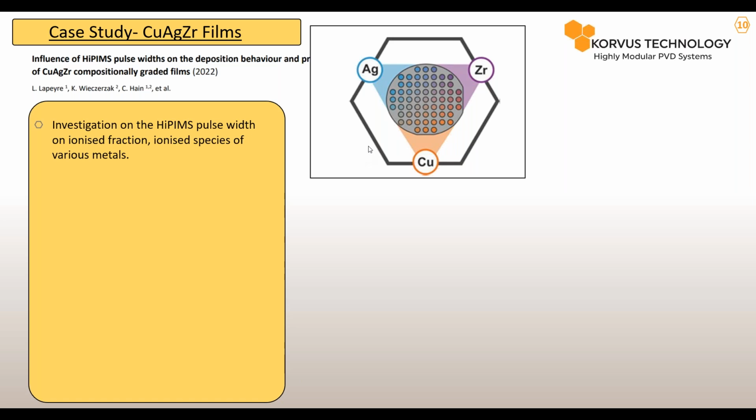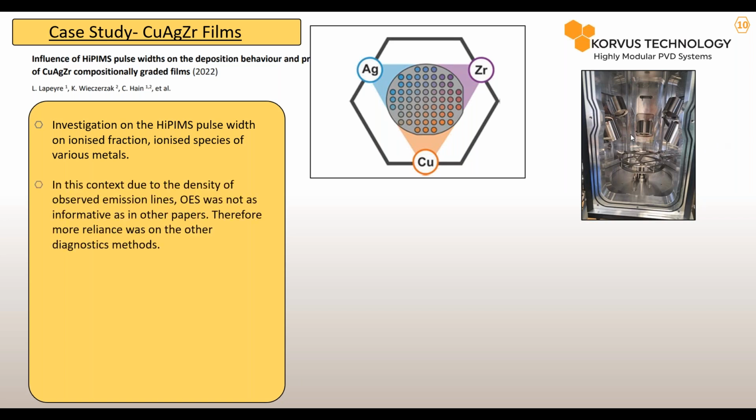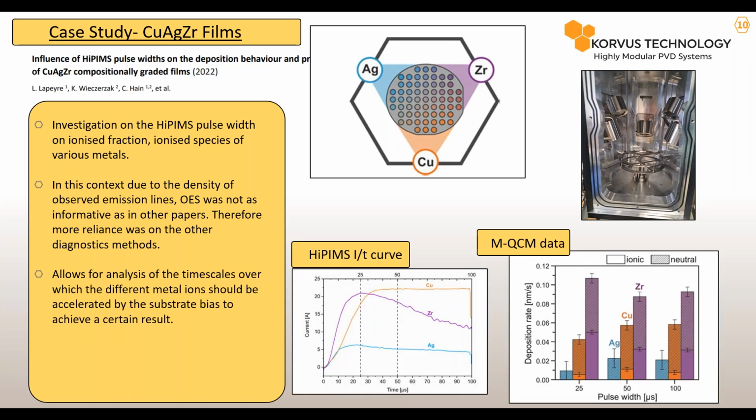And this paper was interested in the effect of pulse width on the ionized fraction of these metals. And this is an example of another customer which wanted to make very steep compositional gradients, and they made very steep magnetron angles and distances to achieve that. So in this context, OES wasn't quite as informative as in other papers because there was a very high density of emission lines. So it was important to have a variety of plasma diagnostic methods here.